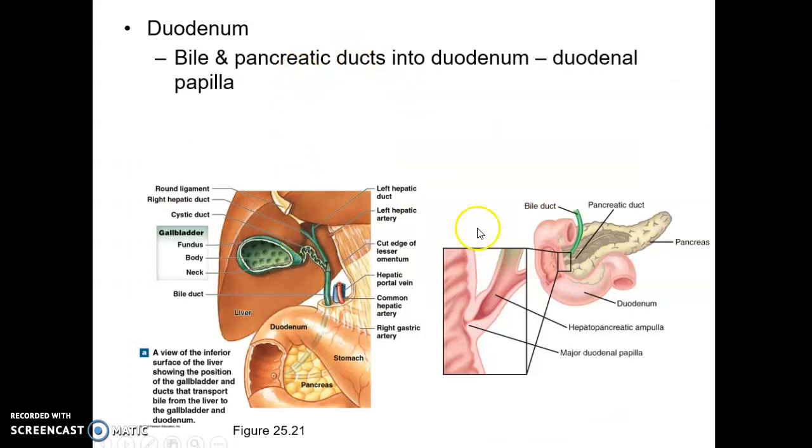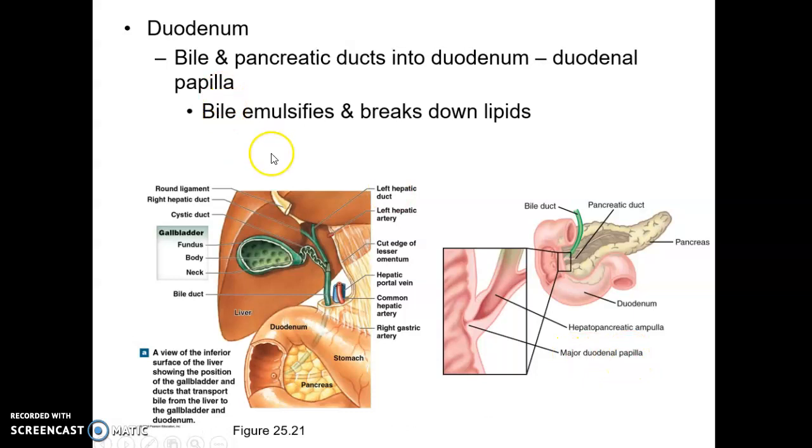Also, the duodenum receives materials from the liver, being bile, and from the pancreas, the pancreatic digestive enzymes. So the bile and the pancreatic ducts empty into the duodenum at what's referred to as the duodenal papilla here. They both merge, as we'll see, the bile duct coming off of the liver and the gallbladder, and then the main pancreatic duct. They merge together at the hepatopancreatic ampulla. So hepato for liver, pancreatic for pancreas, and their material is secreted into the duodenum of the small intestine through the duodenal papilla.